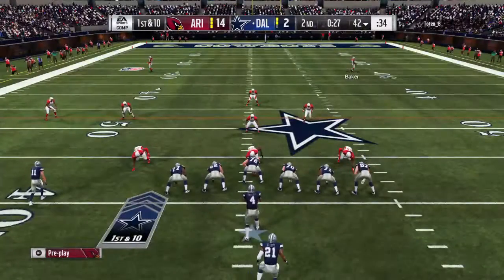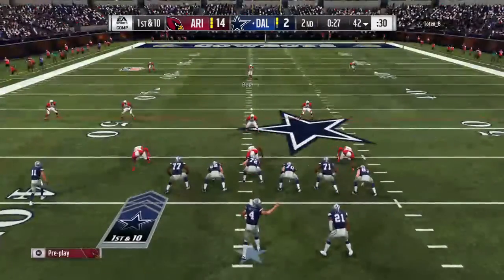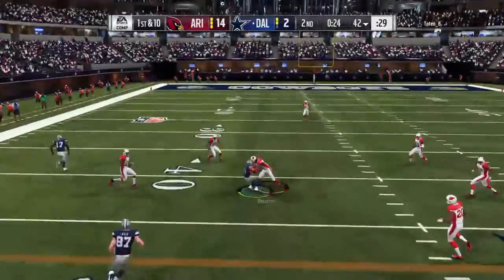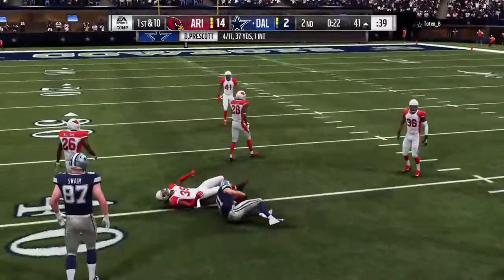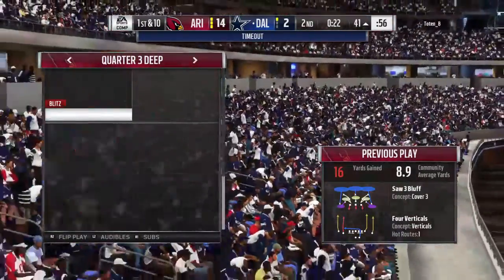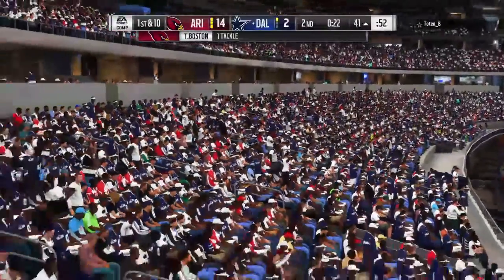Here we go, 26. On first and 10, Prescott. On the left side, he finds Beasley. Now hold everything here. We're going to get a timeout by the offense, as it comes with 22 seconds to go here in half number one.